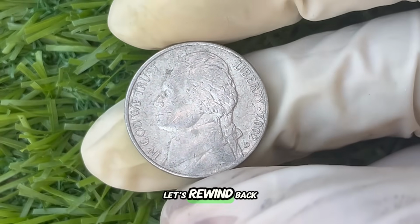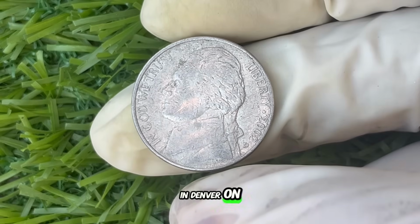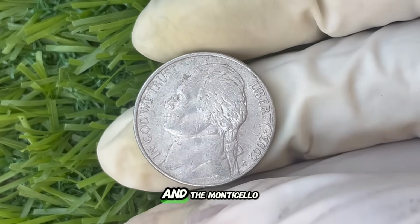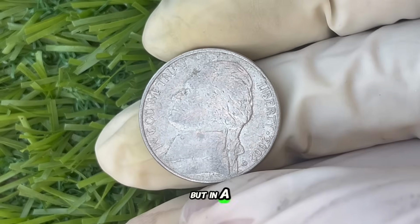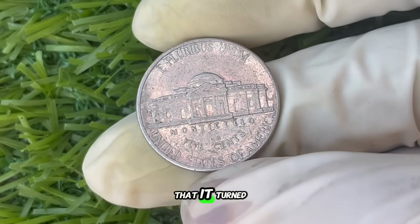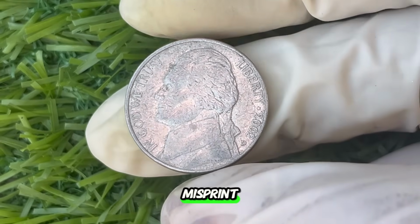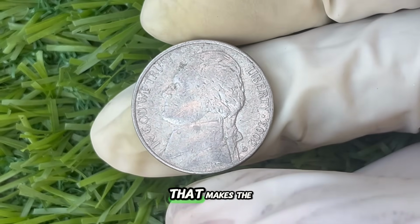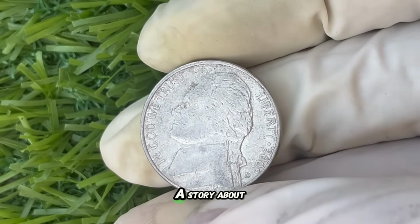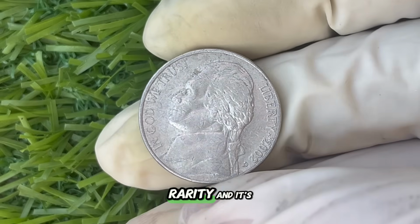Let's rewind back to 2002, a time when these Jefferson nickels were minted by the millions in Denver. On the surface, they look ordinary, featuring Thomas Jefferson's iconic profile on the obverse, and the Monticello building on the reverse. But in a very limited batch, something extraordinary happened during production, a minting error so rare that it turned an everyday nickel into a collector's dream. This isn't just a normal double die or slight misprint. This is a dramatic strike error that makes the coin visually unique, and collectors go absolutely wild for coins like this because they tell a story about imperfection at the US Mint. It's not just metal, it's history, its rarity, and its status.